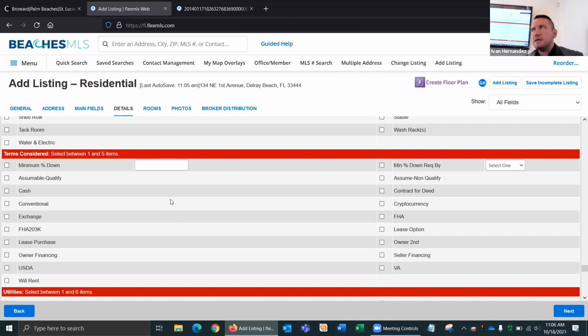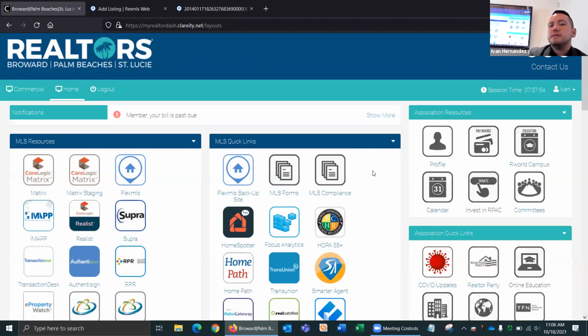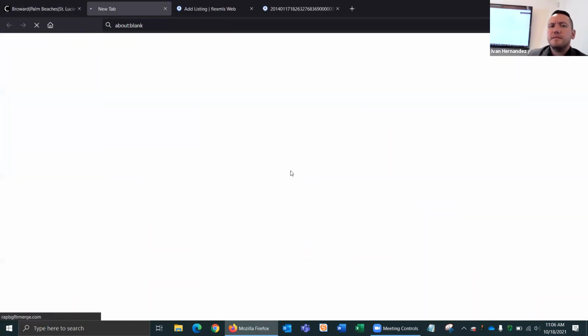If you ever have any questions as to what each field is requiring you to enter, there is a helpful guide here under MLS compliance. Actually, MLS forms, I'm sorry. And if you go to MLS forms, hold on. Okay, there you go.